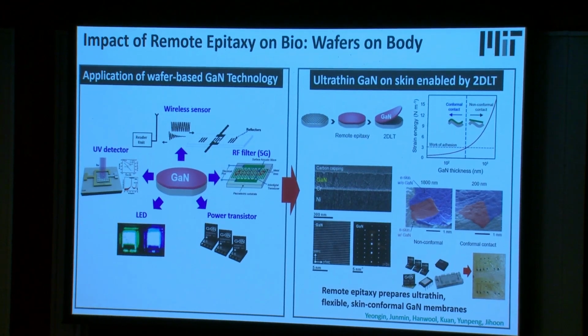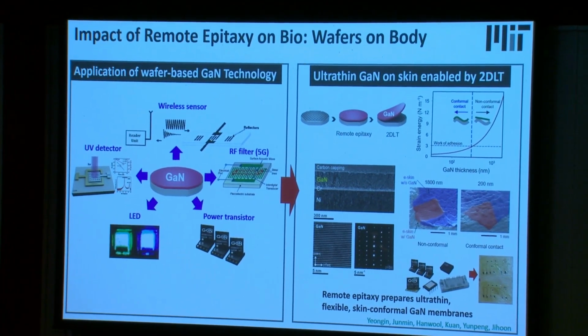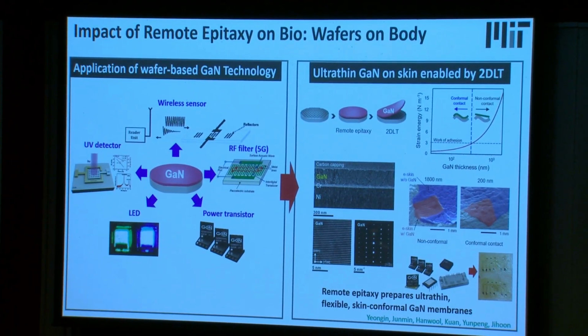The most popular one to everyone is LED, right? LED light is made out of gallium nitride. UV detector, wideband UV detector is made out of gallium nitride. Power transistor, and for the communication, 5G, 6G RF filter is gallium nitride, aluminum nitride. And wireless sensors can be made out of gallium nitride. They're all on the wafer.